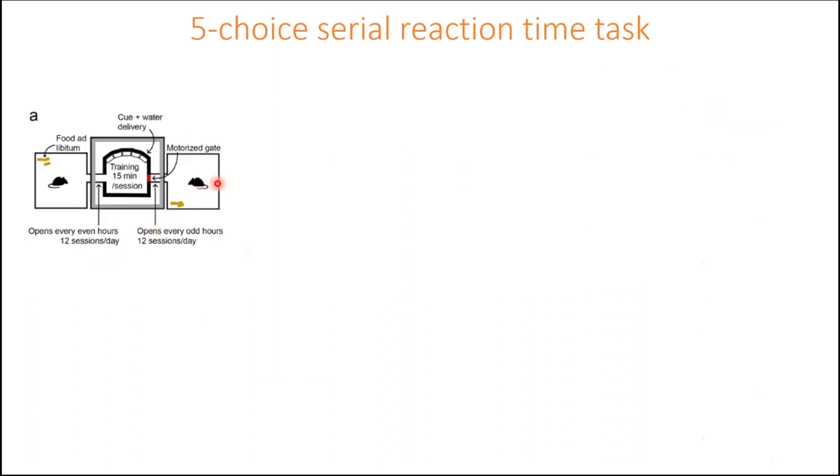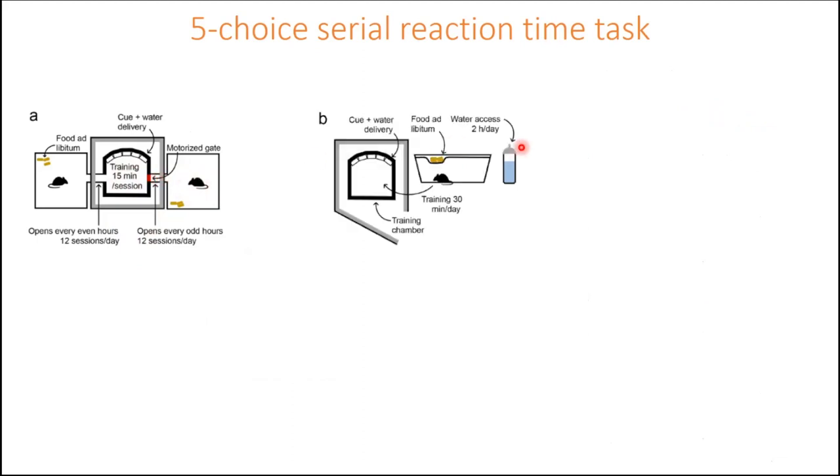So as I already said, every animal is getting training every 2 hours, and they go to a training session, which is 15 minutes. If we train these animals manually, then they get a 2 hour water access per day. In both cases, they get access to food. And when they are trained automatically, the only water they get is through the task.